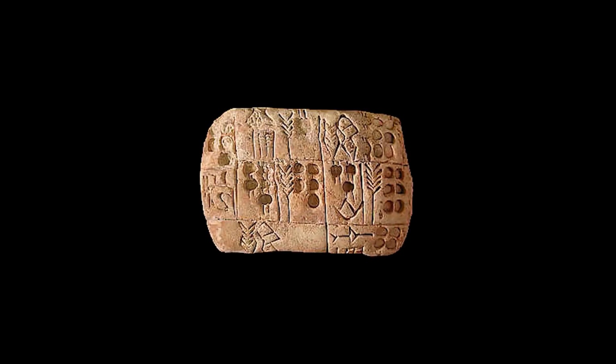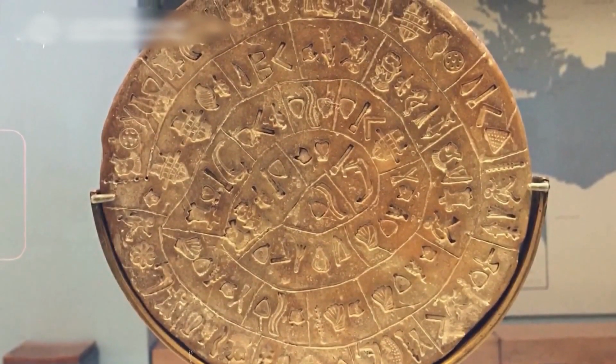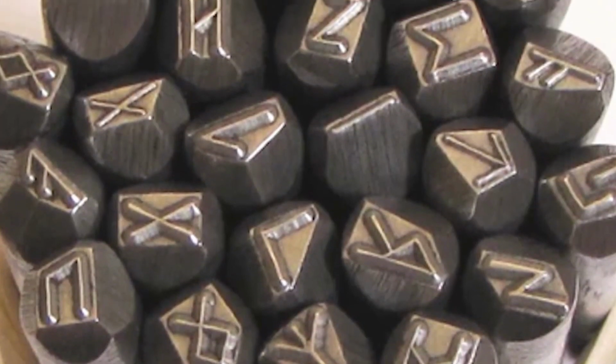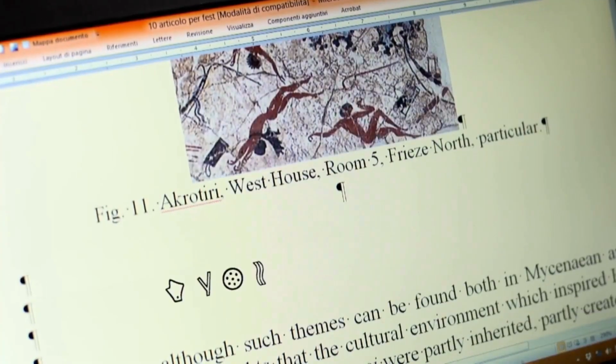This unusual find is also interesting because the symbols don't resemble any of the known ancient languages of Crete. They don't match any of the Bronze Age scripts found on the island. Archaeologists can't figure out what these signs mean and why they're arranged in a spiral on this mysterious disc.